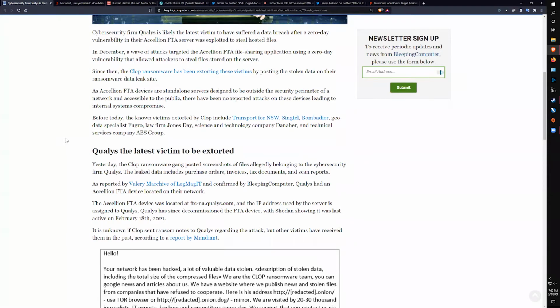So Qualys, I think it's a pretty big name, but if you don't know Qualys, Qualys does a lot of web security. You can get your website scanned for free there to check your SSL certs, and they do quite a bit more stuff now. They used to be kind of lightweight, but major security company. Same guys behind Clop. That's what their ransomware has been called. It attacked this Accellion FTA, which is the file transfer appliance.